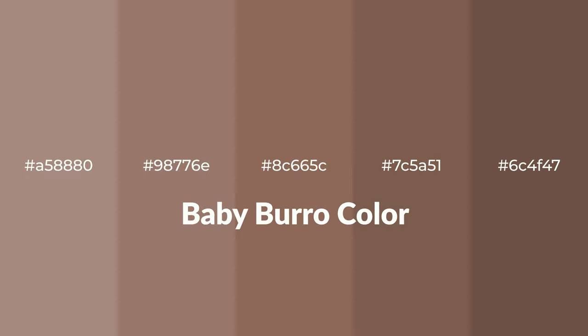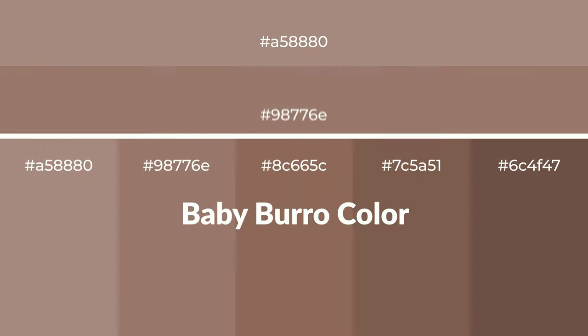Warm shades of baby burro color with violet hue for your next project. To generate tints of a color, we add white to the color. And tints create light and exquisite emotions.